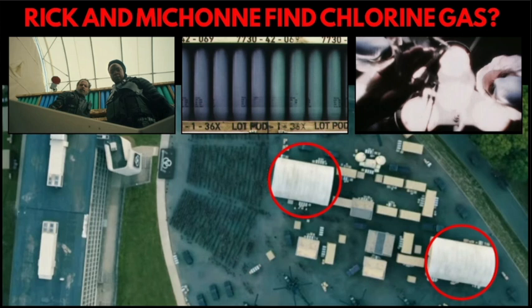It has to do with Rick and Michonne finding some sort of chlorine gas cylinder or bomb at the Cascades base and possibly using that against the CRM. So stay tuned, we'll be right back to break this down.